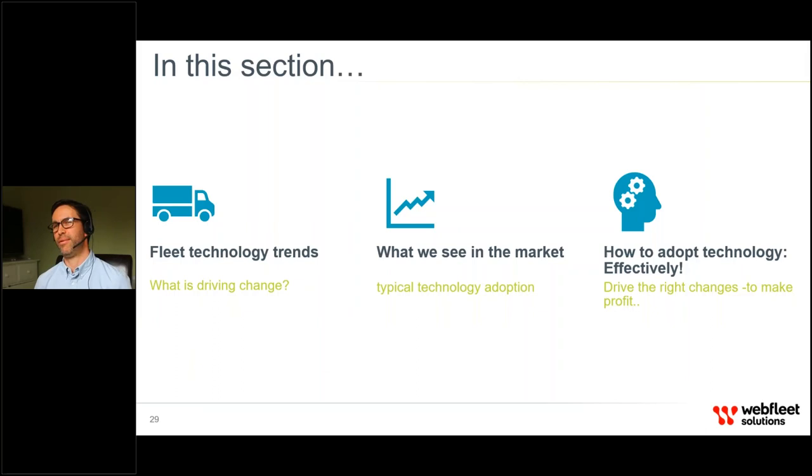So fleet technology change, what's actually driving change in the industry? Some of it's obvious, some of it's less obvious. And I think if we have a good understanding of how it all fits together, you'll know which way to go. Then what do we see in the market?